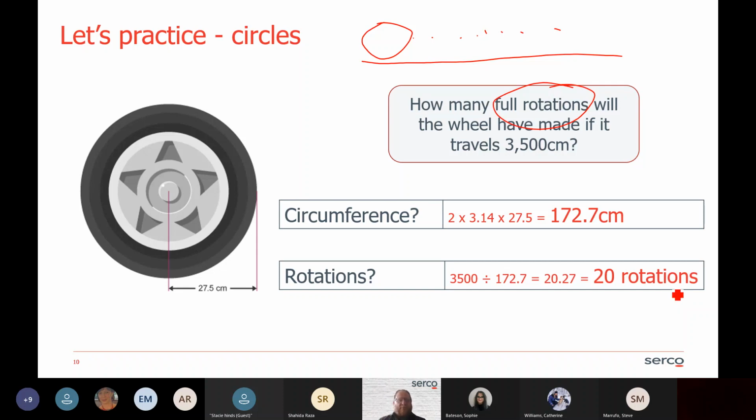So a couple of things there. We've done a proper practice type test question there, but the key that I wanted you to take away from it is working out the circumference.